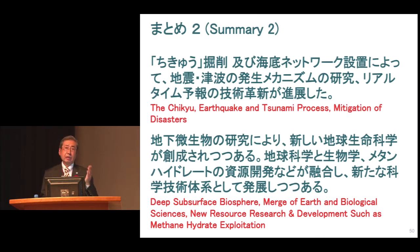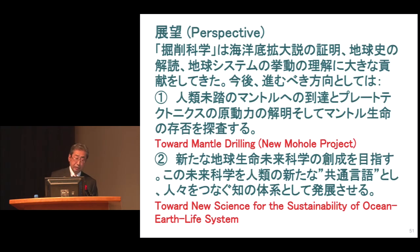With the Chikyu vessel, the Chikyu was damaged by the earthquake, but after the earthquake, Chikyu went to the epicenter area and did the exploration. And we succeeded in establishing the network at the ocean floor to know more about the mechanism of the tsunami and earthquake. We have better technology for real-time prediction. But going forward, the research of submarine microorganisms will be the most important thing. When I started research, I had not imagined that underground or under the ocean there are lots of organisms, but the thinking has changed so greatly. And now this is combined with the resource development of methane hydrate.